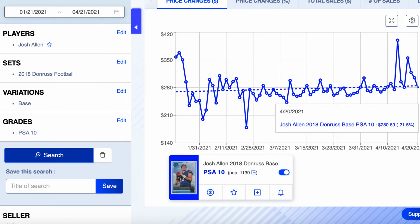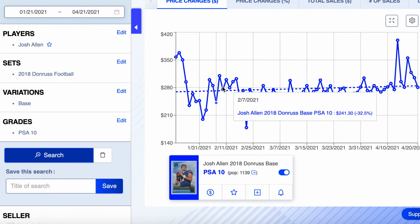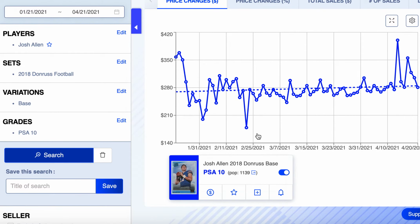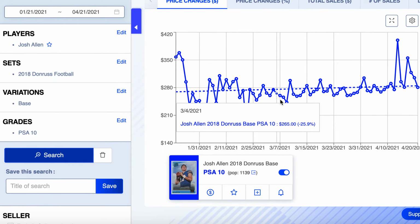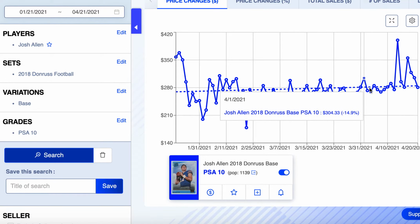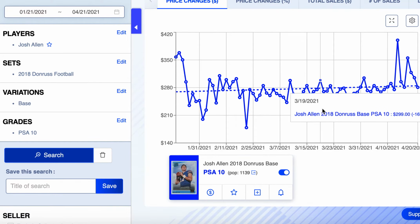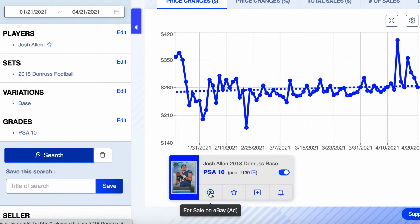With that being said, that's a good thing to me because I still feel like it's at its floor. Look, it won't go below like 275. The second it gets down to like here, 260, it goes back up. This card is, I think, still at its bottom, and it is a fantastic buy. Let's go to eBay. If we can get this card for under $300, I am all over it.